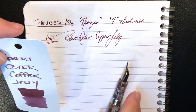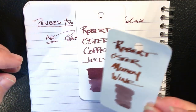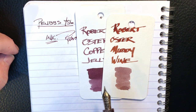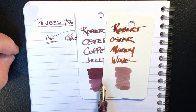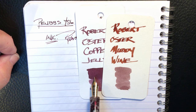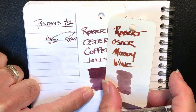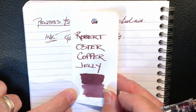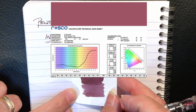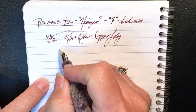And here is the test card for that color. I haven't got a lot that closely matches it, but here is Robert Oster Muddy Wine next to it. They're both sort of, this is almost what I like to call a smoky pink, whereas this is more of a brownish Merlot wine color. In my lighting designer days, I would have called this color Roscolux number 50, smoky pink. That would be Lee 127 to you Brits. Let's check the wetness.